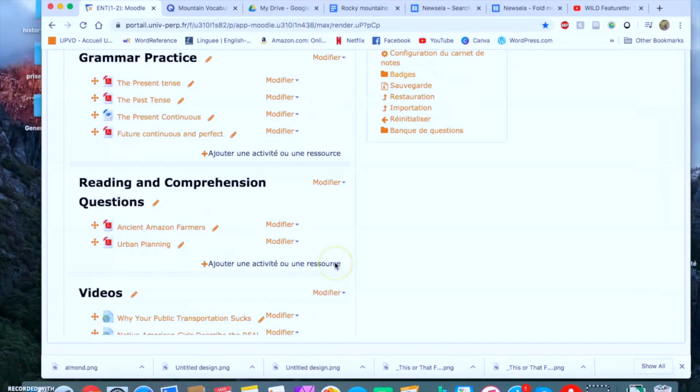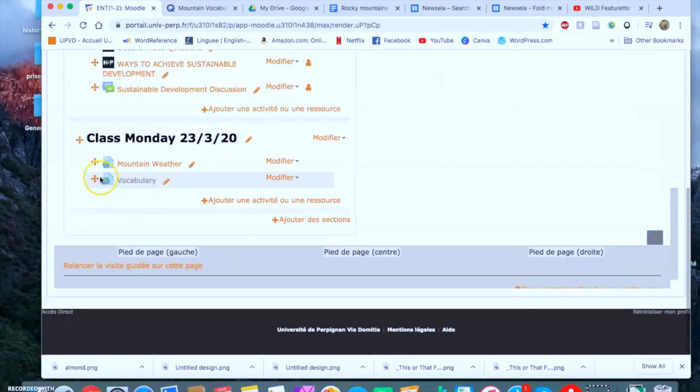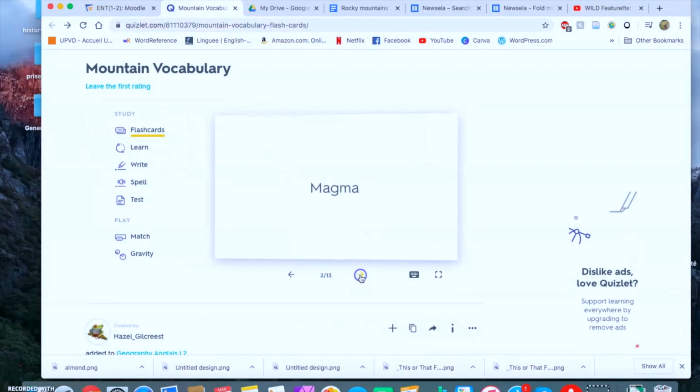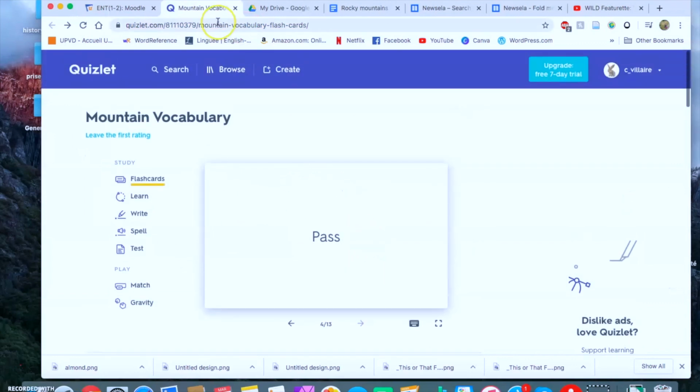And then I'm going to add some other activities, but I decided to rearrange the order because I thought they should look at the vocabulary first. Here's some of the vocab words.